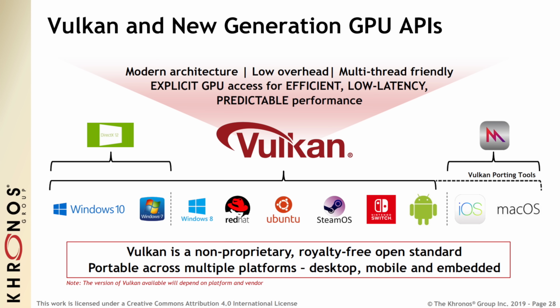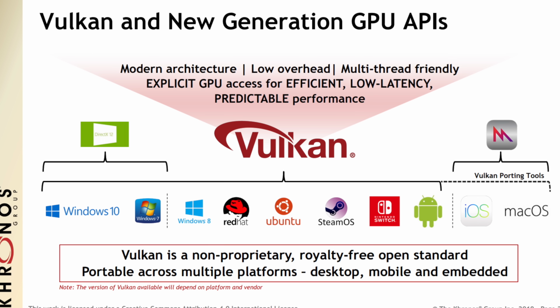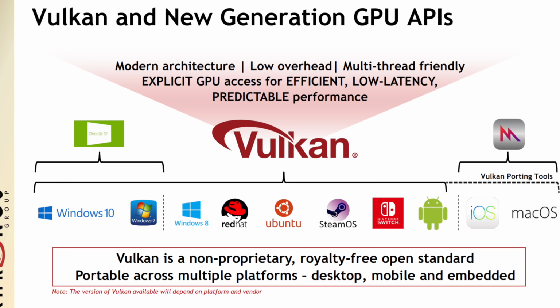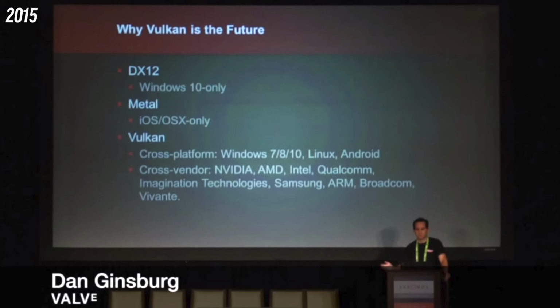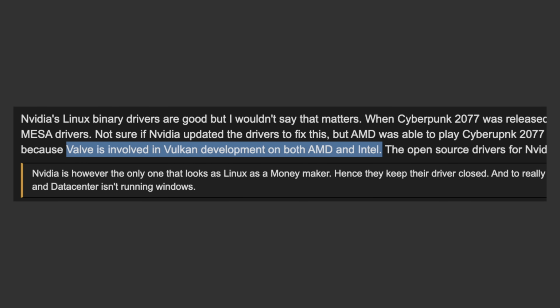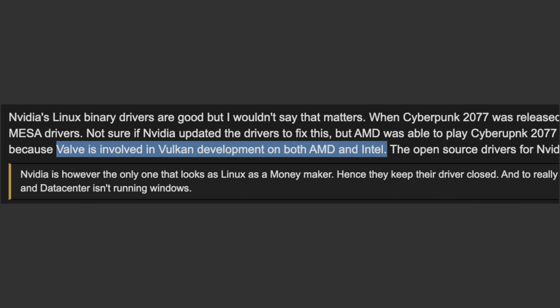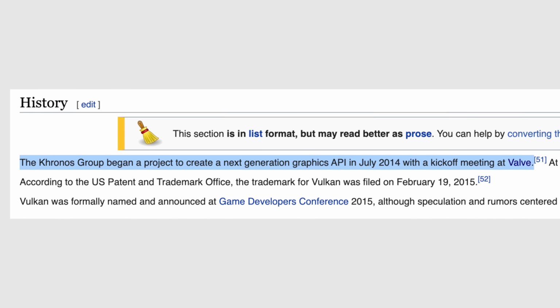So based on all of that, it's pretty clear that the future of gaming on ARM computers is going to fully rely on the cross-platform Vulkan API, which conveniently also works on Windows with x86 chips. And don't forget that it was Valve who was doing a lot of the developer work to get Vulkan on its feet, which kind of makes me believe that Valve actually invented Vulkan, since the very first meeting on Vulkan's development was hosted by Valve.